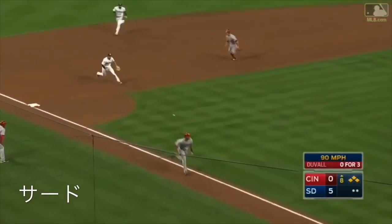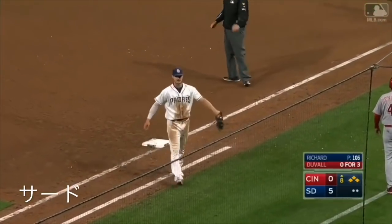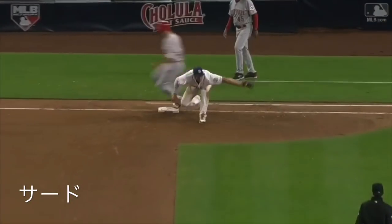Little dribbler down the third baseline. Spangenberg is going to go to first for the out. It gets Richard out of the inning. Nicely done by Cory Spangenberg. The bases are left loaded by the Reds.